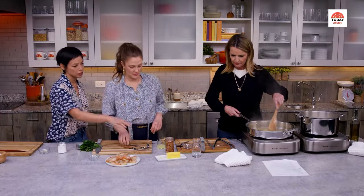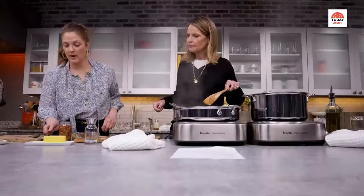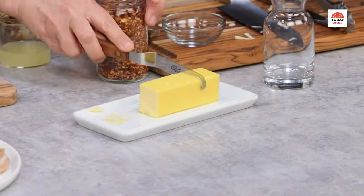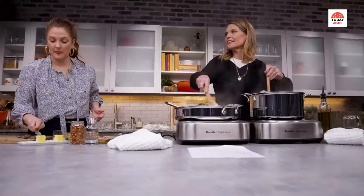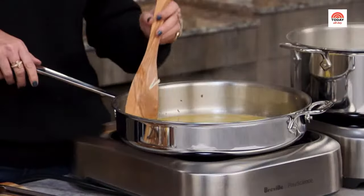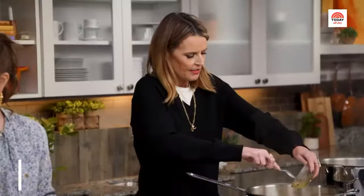All right, you're gonna do 4 more tablespoons of butter, basically. 1, 2, 3, you're eyeballing it, that's impressive. 4. And that goes into the pan. This is graduate school. We're gonna dump in the cooked garlic, all that oil, and the chili. We're gonna let this go.